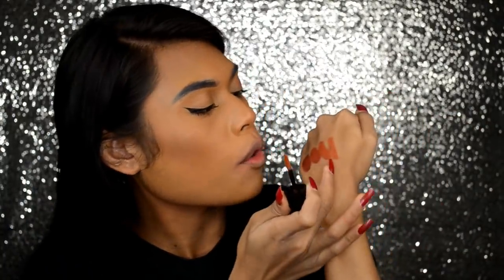All right, mga curls. So moving on to the next shade we have here is PRIM. All right, so this is in the shade PRIM. This one's more orangey.